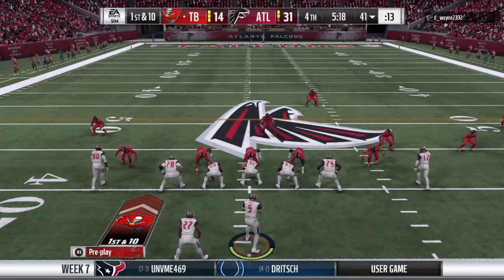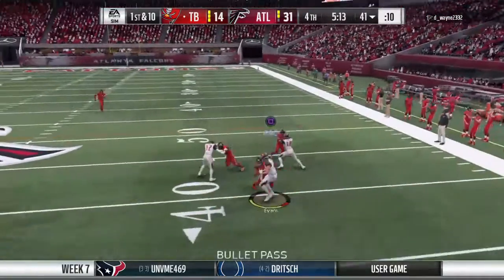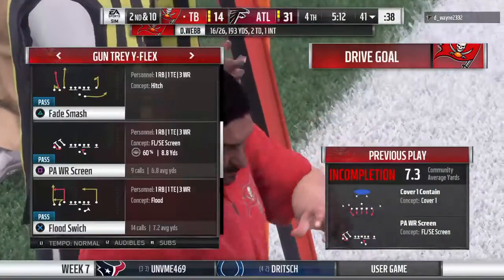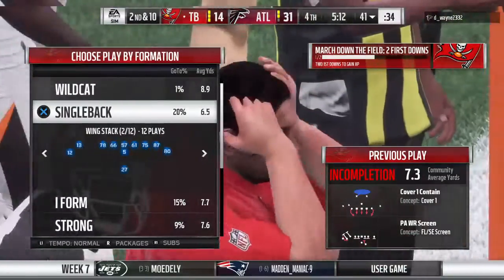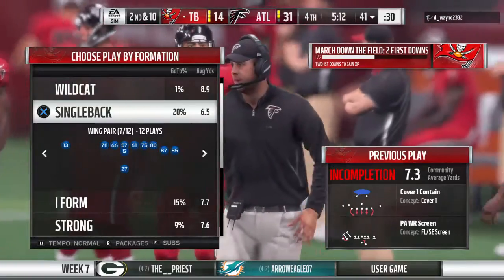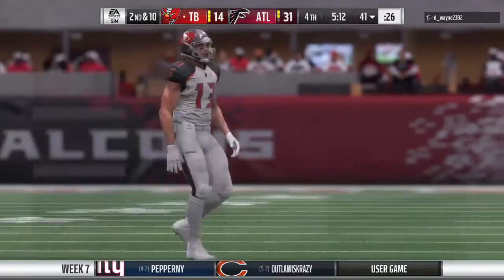Here we go now. Here's Webb. And it pops free. The collision there jarred the ball loose and brings up 2nd down. That would have been a great catch, but it's real difficult to hold on to it because it was contested all the way. Would have been a great play if he'd been able to haul that one in.